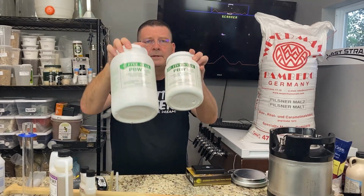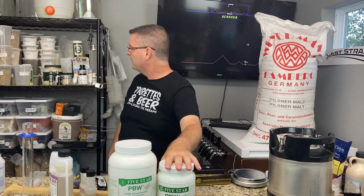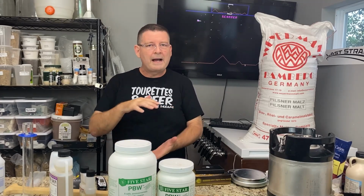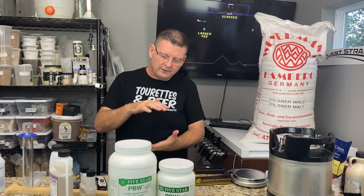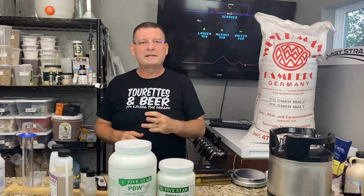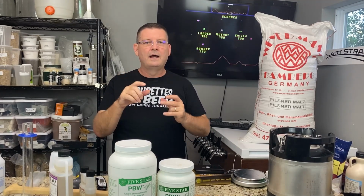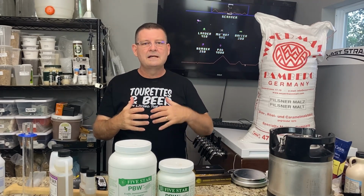Same thing with my PPW. Same thing with all my different types of salts that I use for water treatment. I buy them in a pound if I can, or whatever the decent size. I'm a professional brewer, but I'm not going to waste my time and buy a tiny little thing unless I'm going to need just fractions of a gram from that. I'm going to buy something decent size, save myself money.